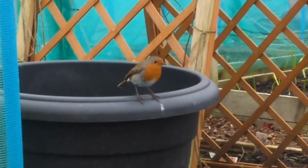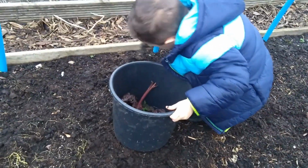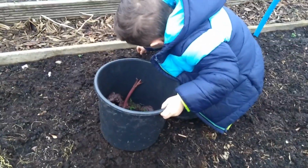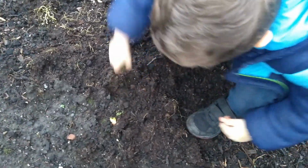You alright, mate? Naughty. What are you pulling up there? Naughty weeds, aren't they? Go on, get them. Little monkeys these, aren't they?